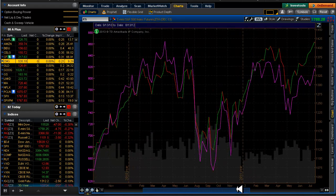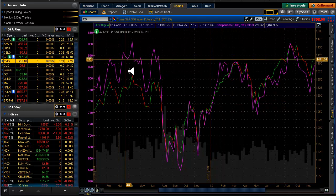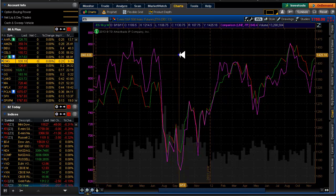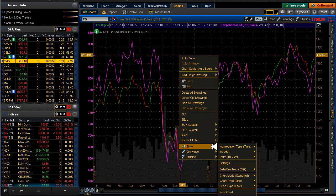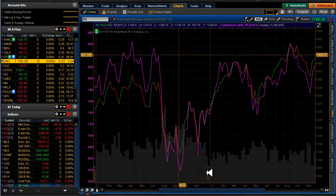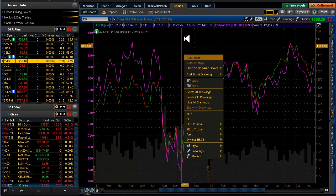So I was a little bit surprised by this. Just as an example, you can see these moves comparatively, if I was to do this chart as a percentage, I forget how to do that. Let's see here, style, intraday settings. I know that there's a way to do it, but I've got stuff in the way here. Chart mode, chart type. I know that there's a way to do percentage. I'm just not able to find it right now, and I don't want to waste any time on this video.